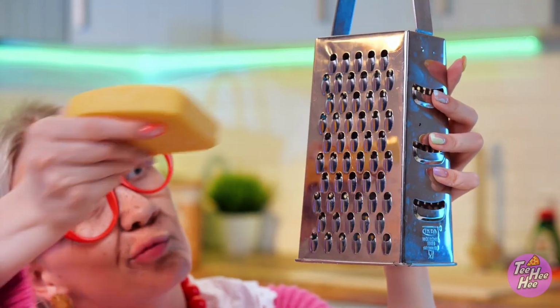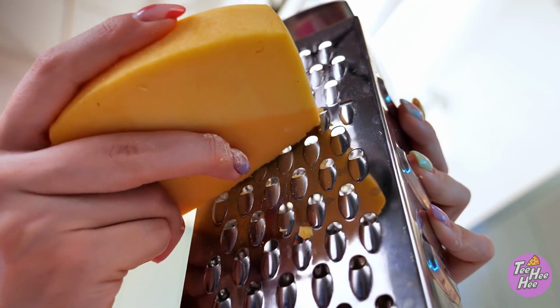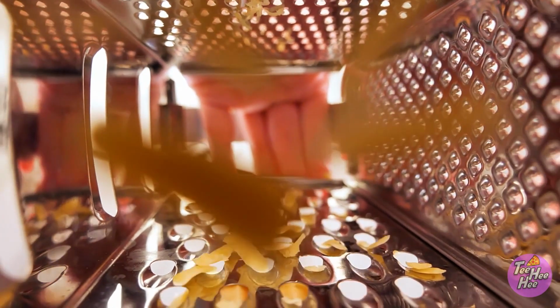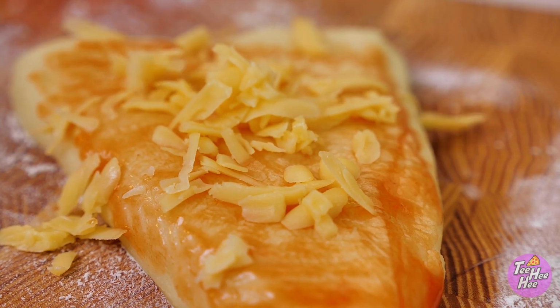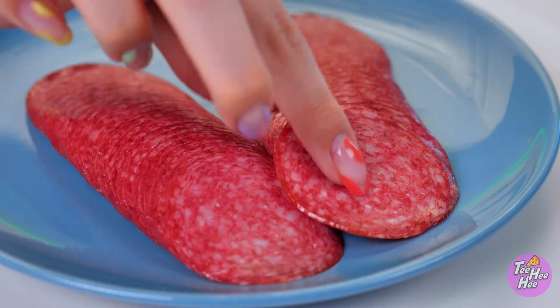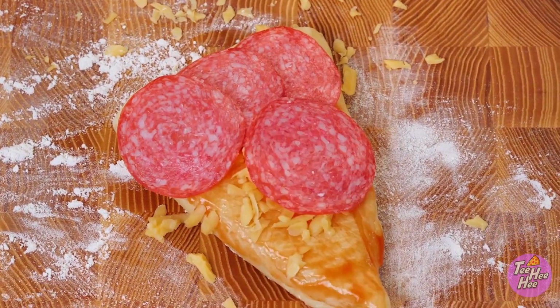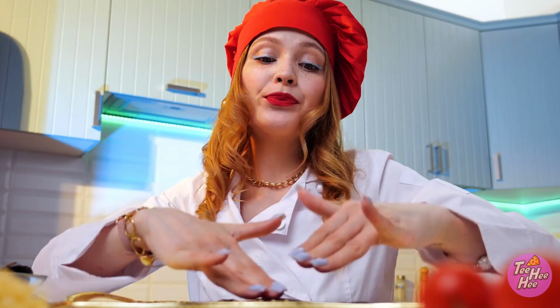It smells good. Wow. Every pizza needs cheese. Mm-hmm. I'll need to shred it. This will be delicious. I want it to be cheesy. More! I want more. My mouth is watering. It's looking great. I think that will be enough. Okay, what's next? Pepperoni. It's a pizza classic. This is looking so good. I think it's ready to cook. I can relax now. I'm trying something different.